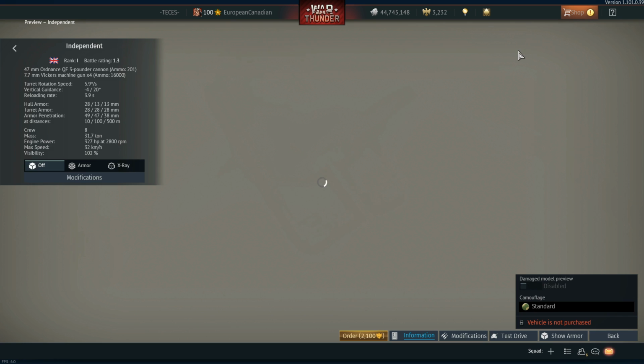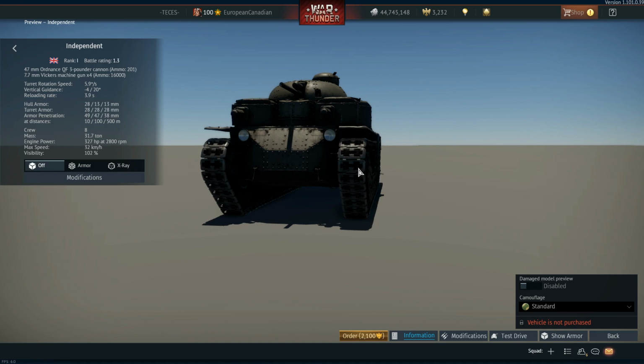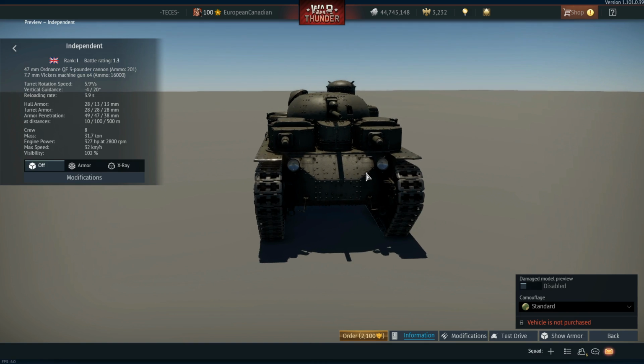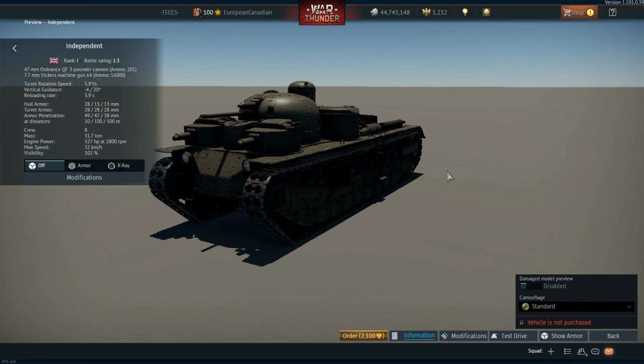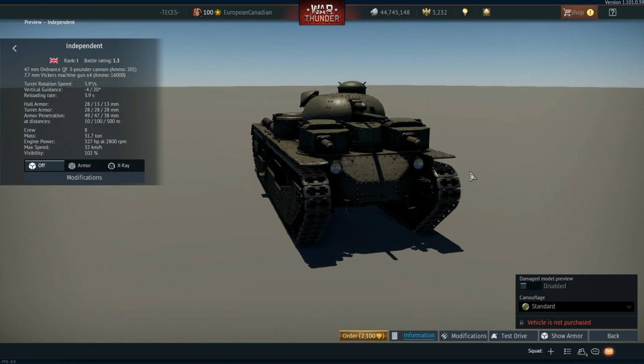The E1 Independent is here as well. Always comes back, the good old land ship. This is probably the worst of the bunch. It's a meme vehicle, if we're honest. It's a tank. It's actually the oldest tank in the game, I believe. It was made very, very early on, just after the First World War. And what it is, well, it's a land battleship, isn't it?